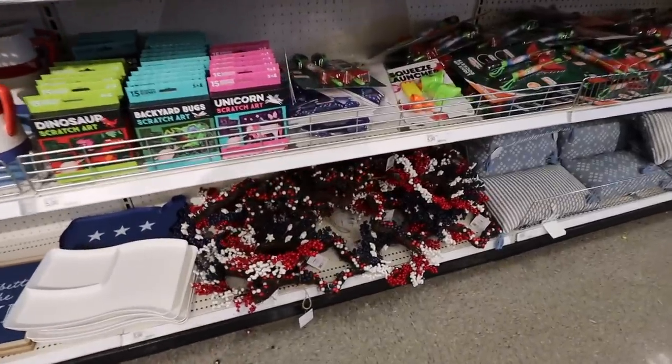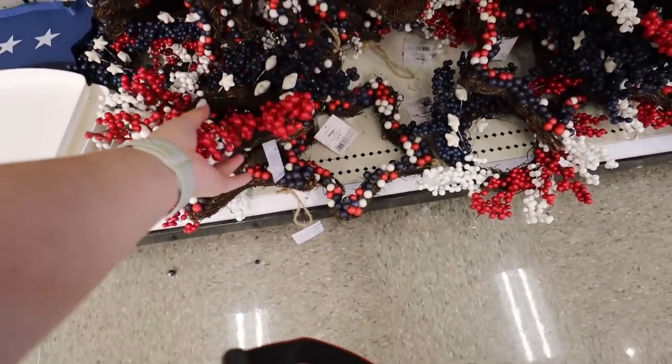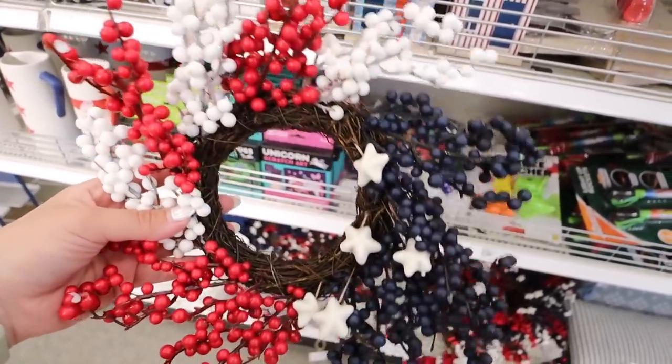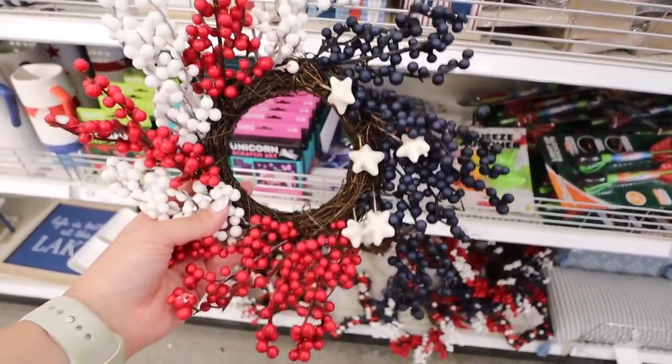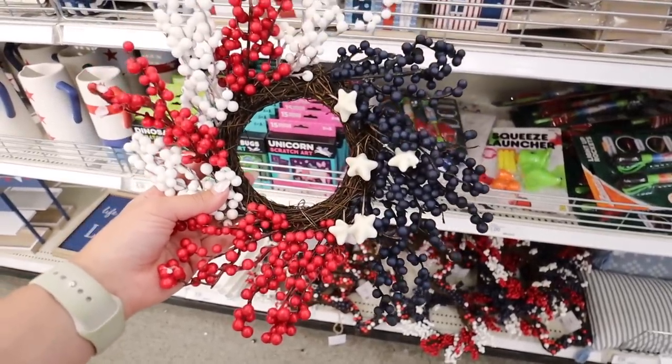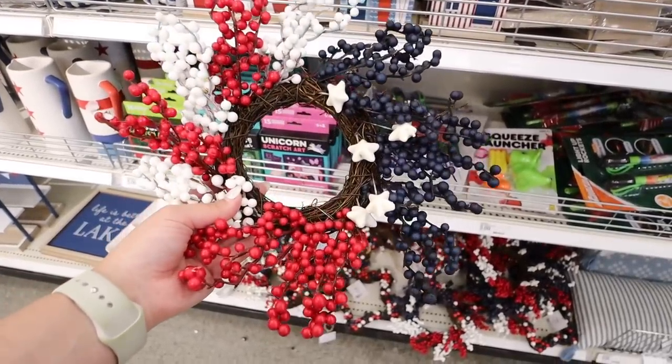We're gonna start right down here with these little berry wreaths. So they do have two different styles. The first one is this one, it's round, it has red, white, and blue berries, and I like how they're concentrated to look like stripes with these little stars. You can use these for so many different things. I think they're fun to use in the bottom of a decor stack.